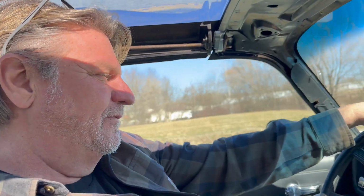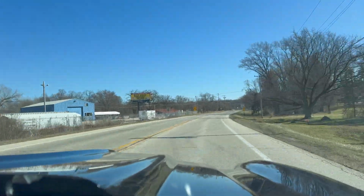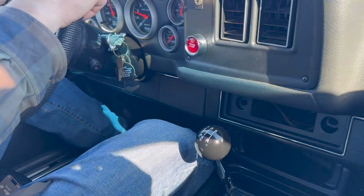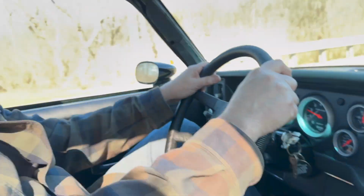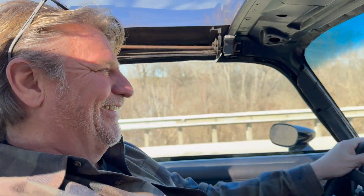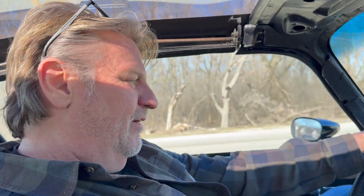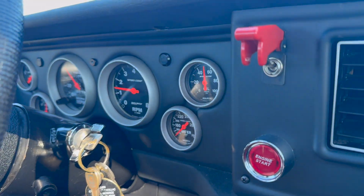Gotta go easy, brand new motor. Pretty awesome. Gotta go easy on her, and it's really hard to do. I just want to give her a little giddy up, if you know what I mean. Fuel gauge working, RPMs, speedo. I ain't seen the temperature gauge move yet. Might be coming up a little, we'll see. It's not going to be long, it's got to get there.